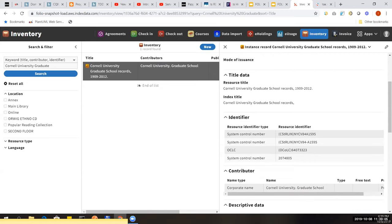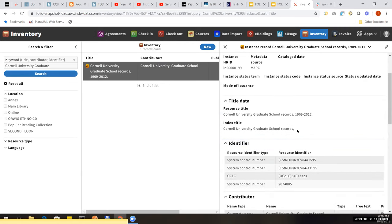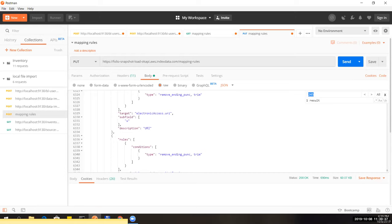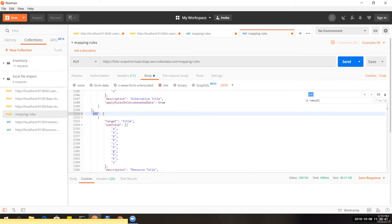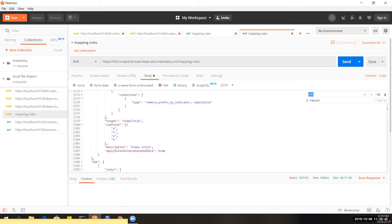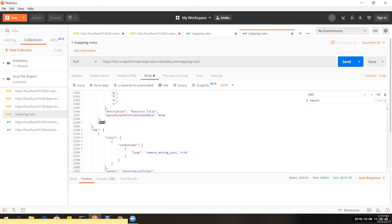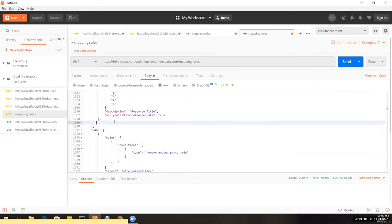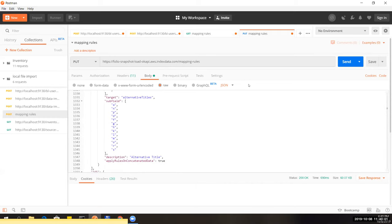And now I can open my Postman and edit mapping. For example, index title is not a required field, and I can remove mapping for index title altogether. Then we can see how mapping works. First of all, I have to get all rules and find the 245 field. This field is responsible for title, for resource title, and for index title. We shouldn't touch resource title because it is a required field. We just remove mapping for index title. Just remove it and update rules.